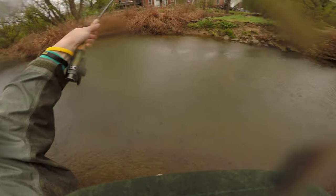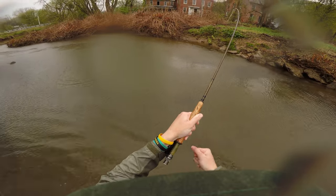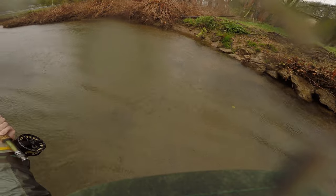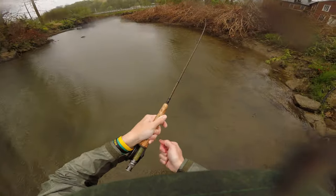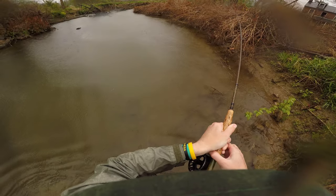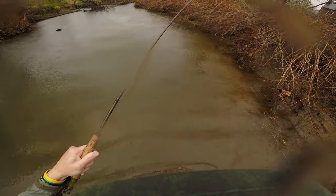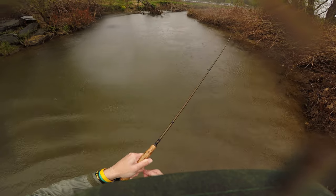Woo! This is gonna be a deal breaker right here. Might be a rainbow. No, it's a brown. Big old red brown. He's a brute. He is a brute, and he came up and hit twice. Now he sees me, and he does not like that. I cannot blame him.